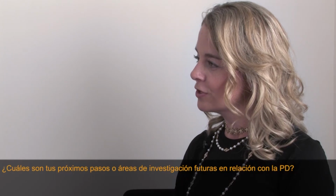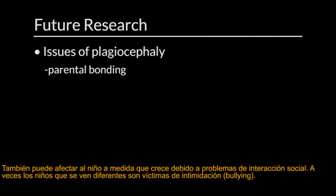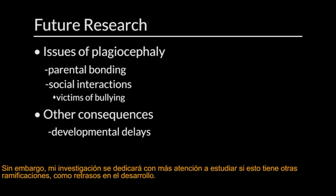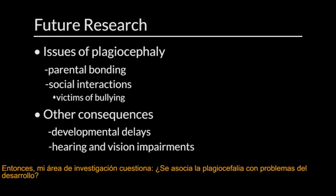What are your next steps or future areas of research related to DP? So the next steps will be to look more closely at the issue of plagiocephaly. We know that parents are concerned when their babies have head flattening and that it can affect bonding. It also can affect the child as they grow because of social interaction issues. Sometimes children who look different are victims of bullying. My research will be looking more closely at whether this has other ramifications such as developmental delays. We know that there have been some published studies that suggest that hearing and vision may be affected. So my area of research is, is plagiocephaly associated with developmental problems?